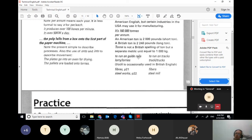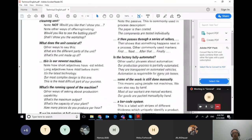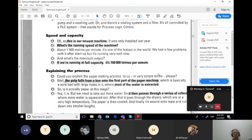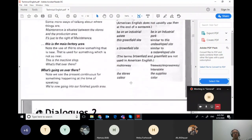And to run on guide rails or to run on tracks, lorries for the British, trucks for Americans, and fibers spelled differently, and steel works or steel mill. Okay, so lots of interesting words that you would see in a factory and learning about how the factory works. In 130, you had a whole unit on process, so hopefully you remember all those phrases. If not, pull out your purple and use it to help you.